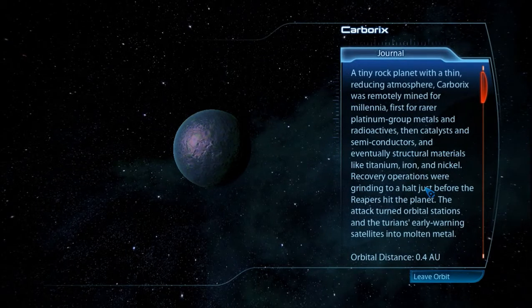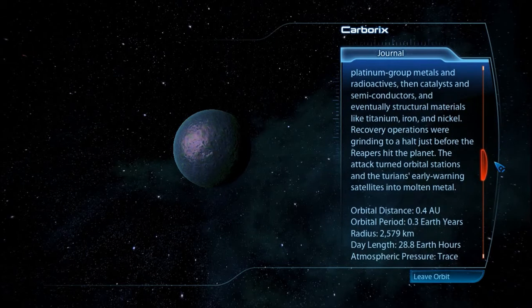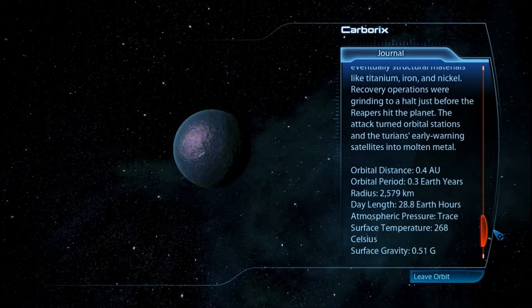A tiny rock planet with a thin, reducing atmosphere, Cerberus was remotely mined for millennia, first for rarer platinum group metals and radioactives, then catalysts and semiconductors, and eventually structural materials like titanium, iron, and nickel. Recovery operations were grinding to a halt just before the Reapers hit the planet. The attack turned orbital stations and the Turians' early warning satellites into molten metal.